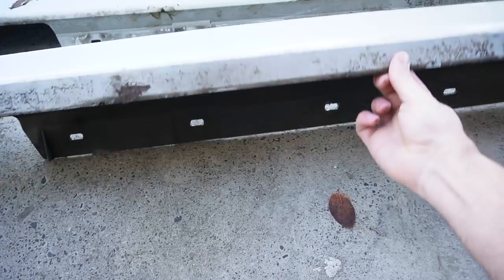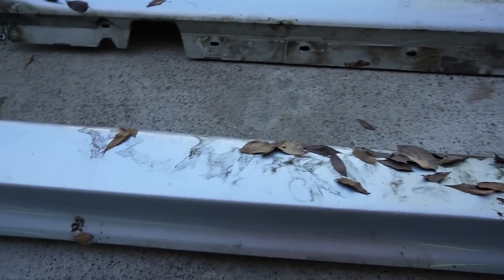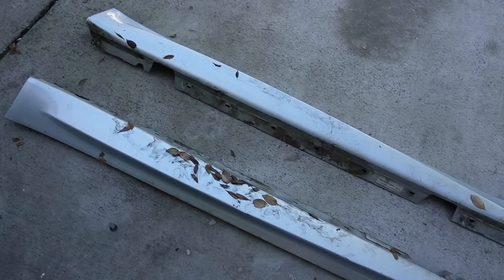These things are absolutely filthy and I don't want to keep touching them, so I think the first thing I'm gonna go ahead and do is just set up the power washer and power wash these down. Plus, it's gonna look a lot better in the car when it's actually all cleaned up.